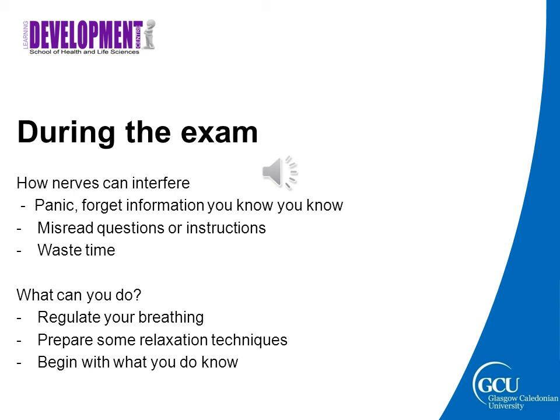Nerves during the exam may cause you to feel panicked, making your mind go blank or making you misread questions and instructions and ultimately wasting time. To help with this, try to regulate your breathing, taking slow, deep breaths. This pumps oxygen around your body and will help you begin to feel calm again. If you know you're prone to becoming quite nervous during the exam, try to practice some relaxation techniques beforehand that you can then employ during the exam. Start writing about what you know best first. This will help calm you and relax you into your academic style of writing.